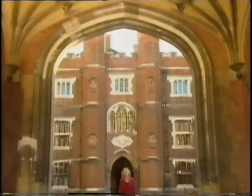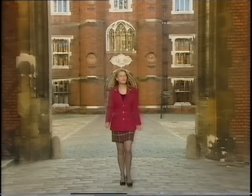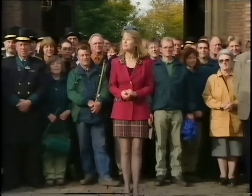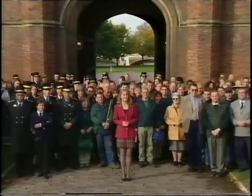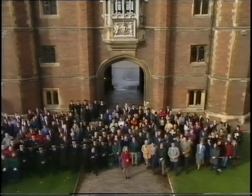But there's far more to Hampton Court than ancient bricks and mortar and historic bathrooms. A lot of human effort goes into making it all run smoothly. In fact, there's a whole community here running Britain's largest royal palace. 523 people live or work within the palace walls, and it's their lives you're going to be dipping into. I hope you can join us.